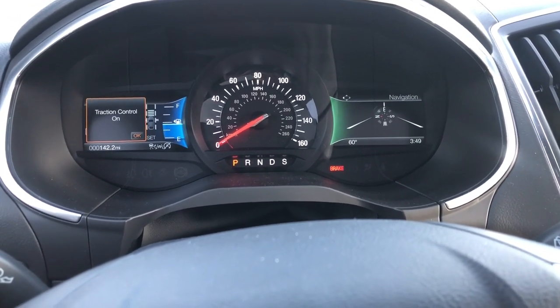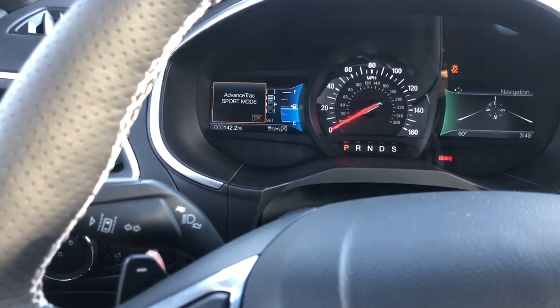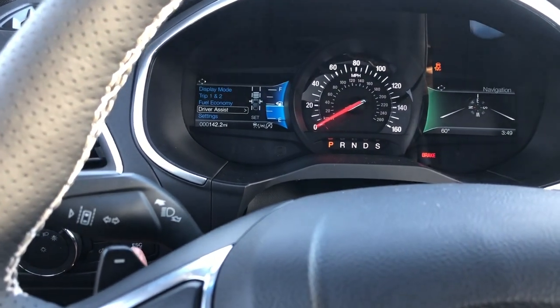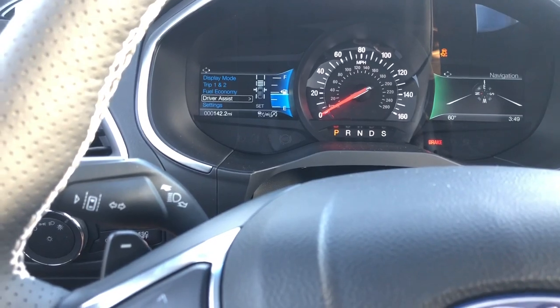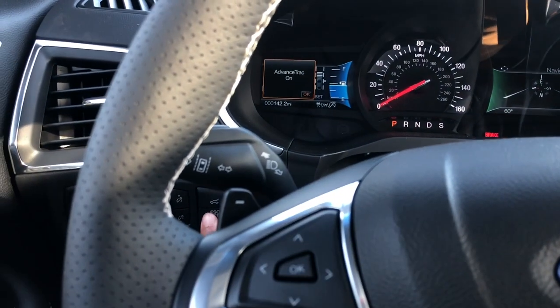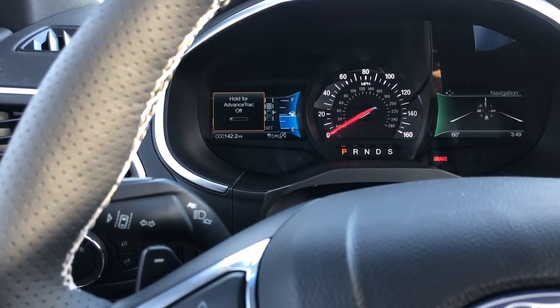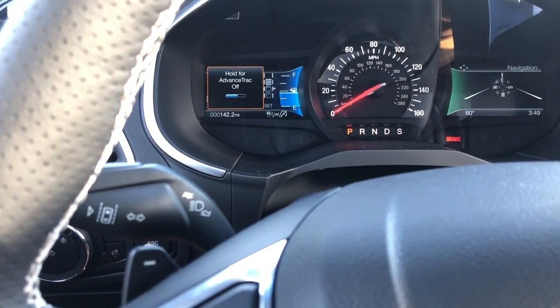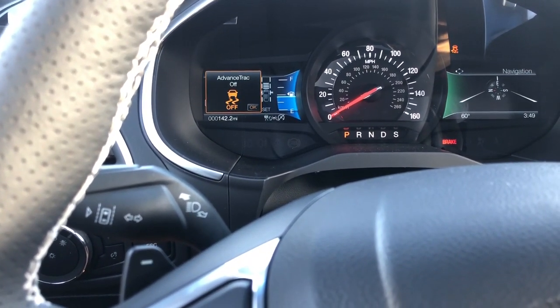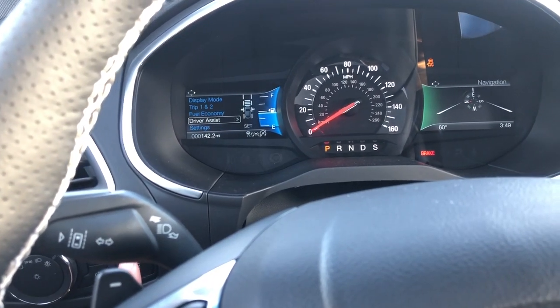Push it again. Now, if you turn it back on, and if you push it twice, you have just turned Advanced Trac off. So now you are completely on your own. You push it again, and that turns it back on. Now, I think there's a way to go into Advanced Trac sport mode. Let me see. Oh, if you hold for Advanced Trac off. You can either hold it for Advanced Trac off or press it twice real fast, and then you just turn it back on.